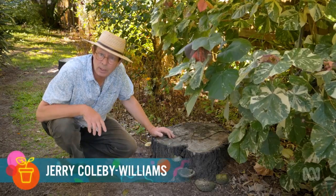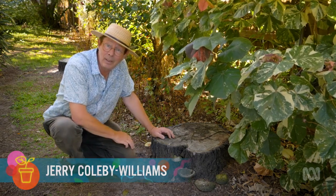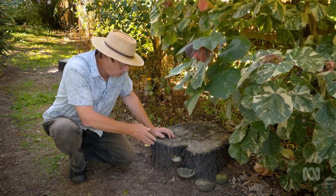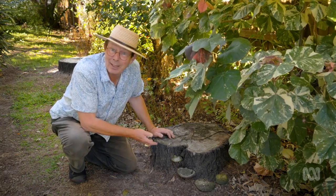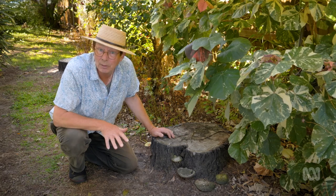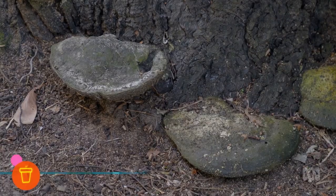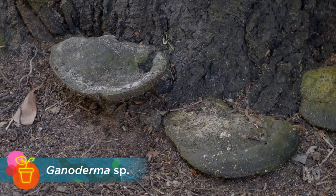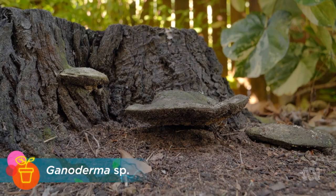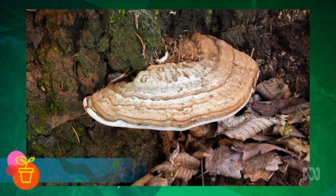Should I be concerned when fungi start growing on a tree that's been cut down? Yes, you should. This tree is only 50% gone. The rest is under the soil, and with it are many different types of fungi, which often live completely unseen. This one is Ganoderma. It's one of 3 fungi which are of concern in a garden. The other 2 are Armillaria and Phellinus.